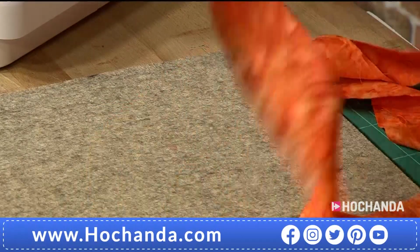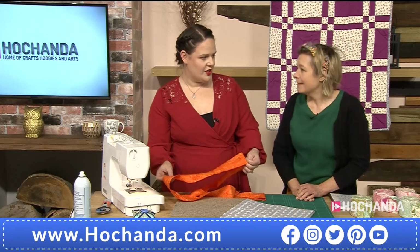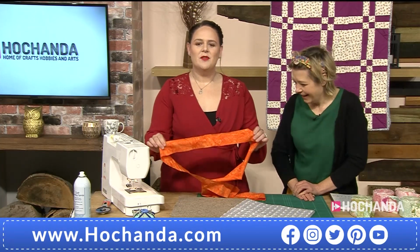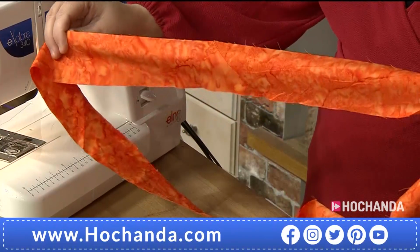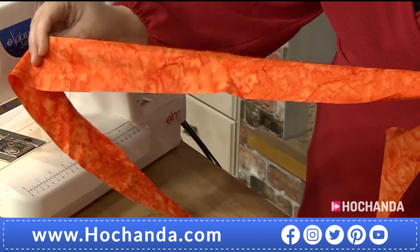But this is funny. I like to do binding now, and genuinely I hated binding. So that's come together beautifully. You use the same technique for your bias binding, as we said, but you really can't see that join. No, you can't. Beautiful. Yeah, that is then flush.